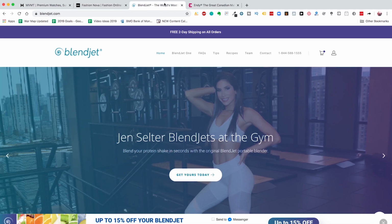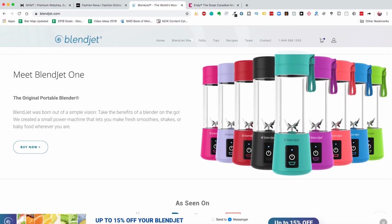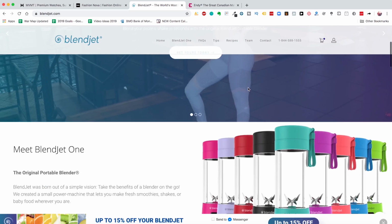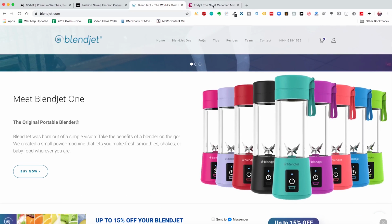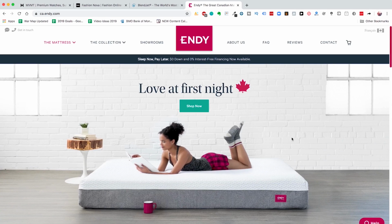Now another company is BlendJet, and these guys sell portable blenders here. As you can see, it's to make smoothies on the go. Another example of a very powerful and profitable branded dropshipping store. Another one is ND Sleep, also similar to Casper Sleep. You can order mattresses online and they come directly to you.